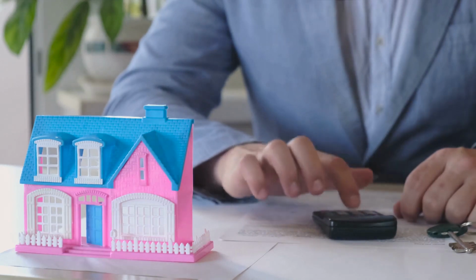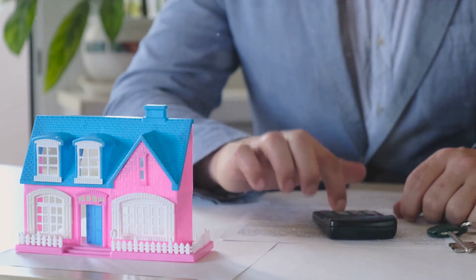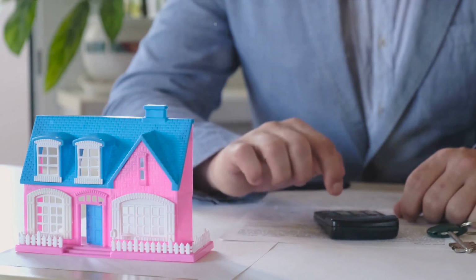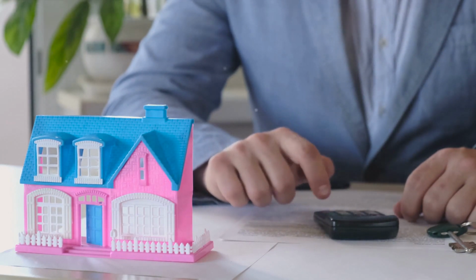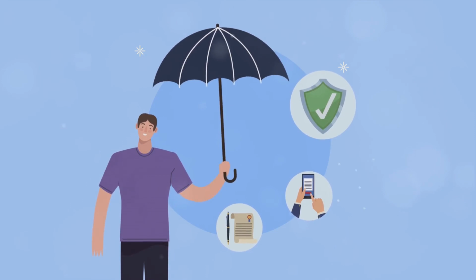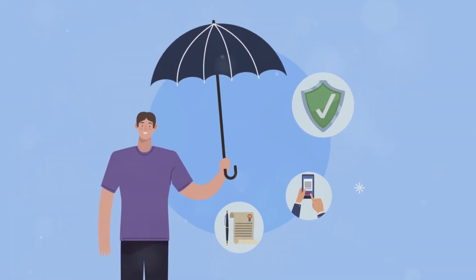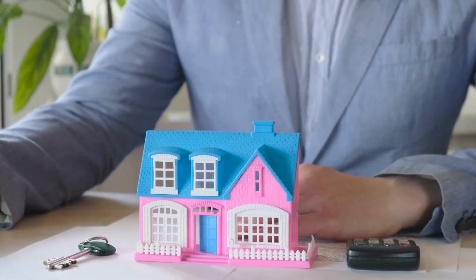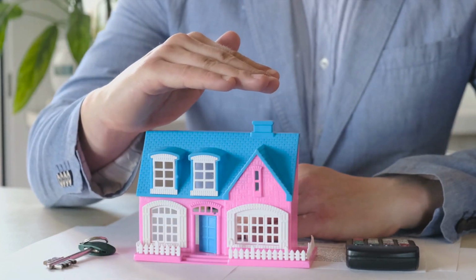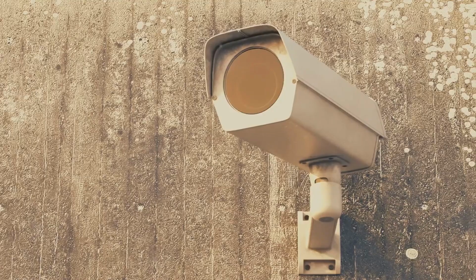Speaking of insurance, do you have a home insurance policy that covers short-term rentals? If not, it's time to consider one. It can provide a safety net in case of property damage or theft. Alternatively, Airbnb offers their host guarantee, which covers up to $1 million in damage. However, it's not a replacement for homeowners or renters insurance, so consider both for maximum protection.